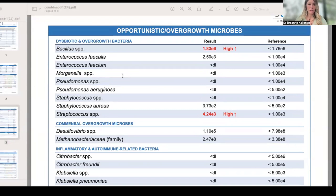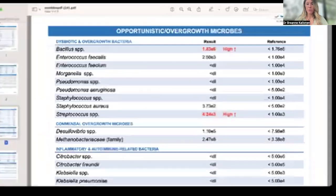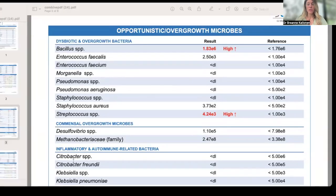Now, the high bacillus species could have been a result of a high amount of fermented foods in the diet, or if some patients didn't stop their probiotics prior to testing, we can see that. She didn't do that. In addition, we can see higher amounts of bacillus in patients who are not digesting their foods well. And we also saw that she has the tendency to not digest her foods well with the elevated elastase.